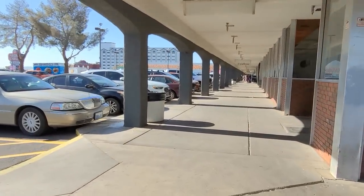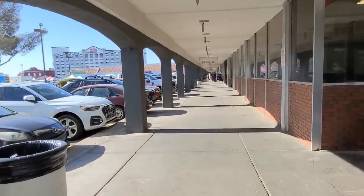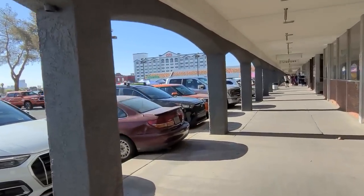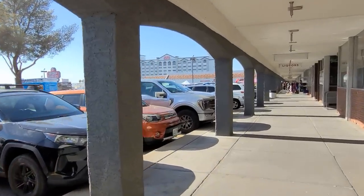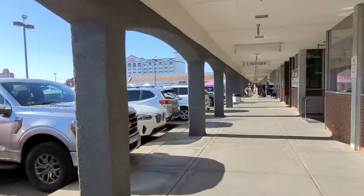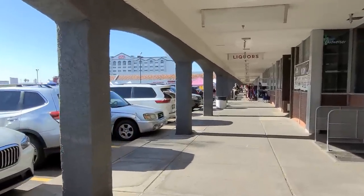The Charleston Antique Mall is halfway down this little breezeway here, and as you can see, there's lots of cars, we've got food trucks, we've got people setting up. It's still quite early, it's just a little bit after 8 in the morning. Lots and lots of people here already, really excited.